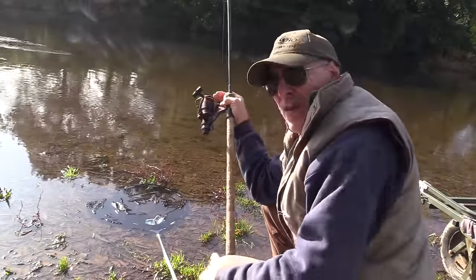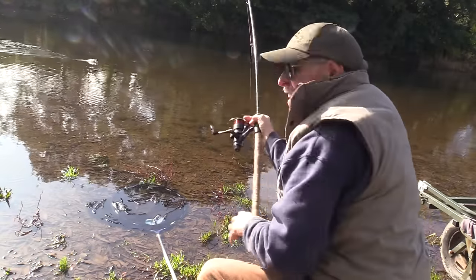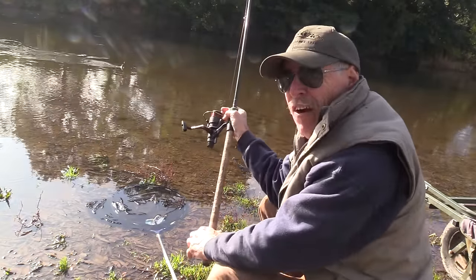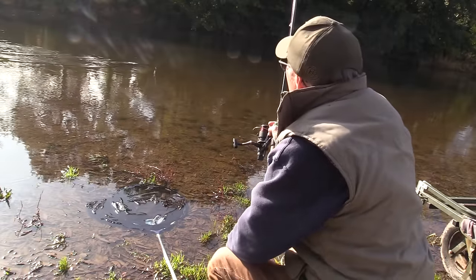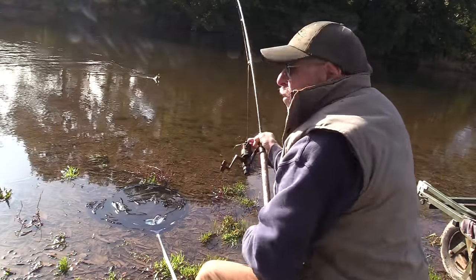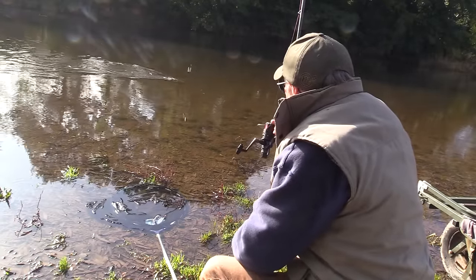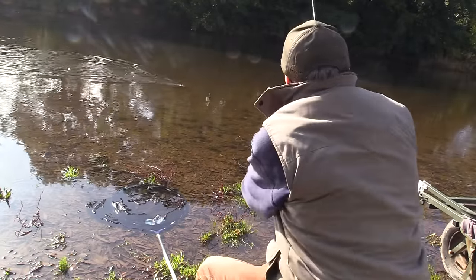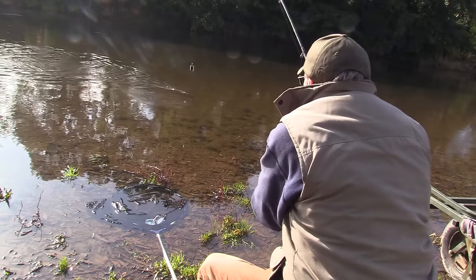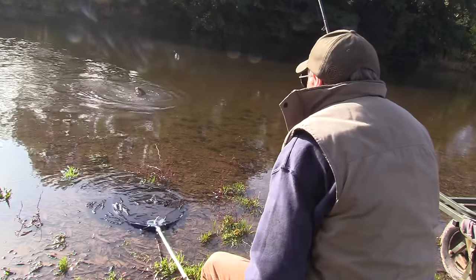Trouble is, at my age, I get down on my knees like this, can't get back up again. I have to send for the AA in a forklift truck. Don't laugh, guys, you younger ones, about 40. Wait till you get older. Here he comes. Might have to put waders on, actually, guys, next time.